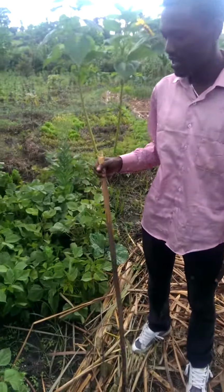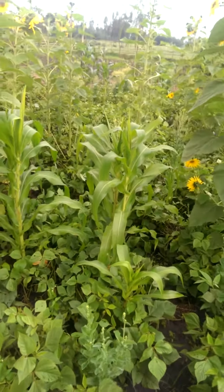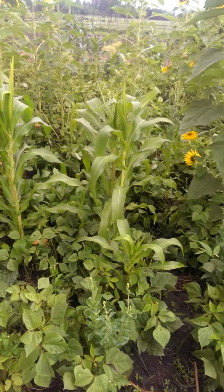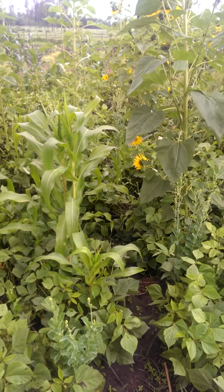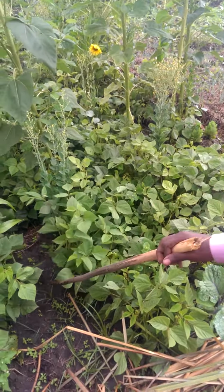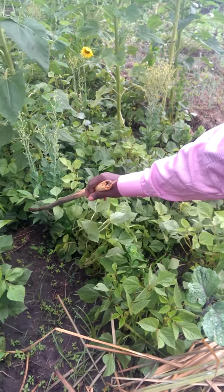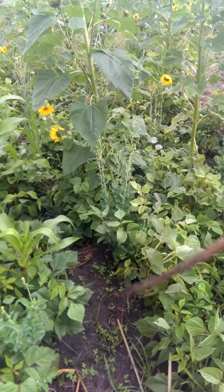Okay. And on this right side, we start with legumes to make the soil very fertile for the next time. So for the next season we will have very good and fertile soil, because this is a nitrogen fixing cowpea. So we have pea, we have pigeon pea, we have sunflower.